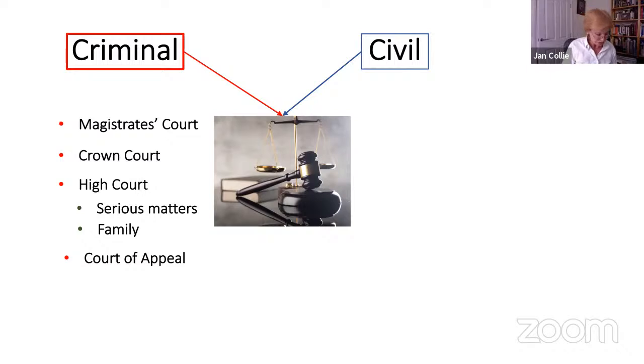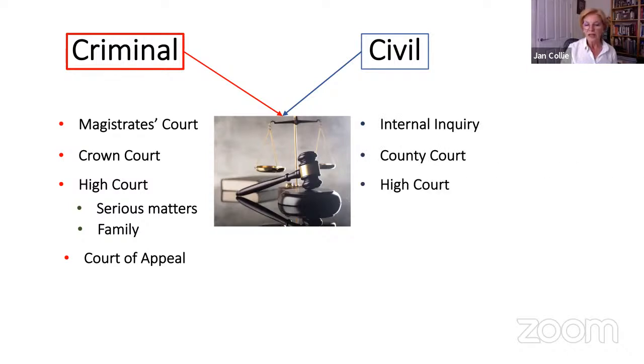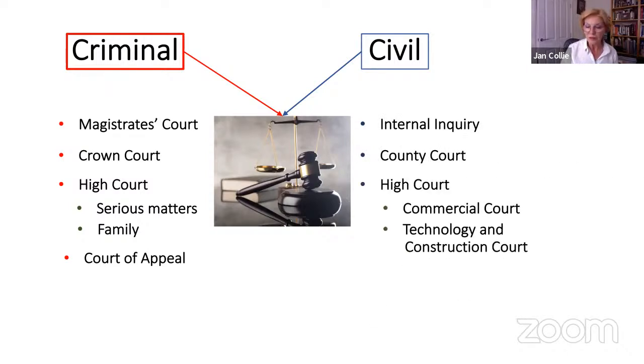Oddly enough, they also deal with family matters, and that would be disputes involving parents and children. So divorces, separation, and child custody, or where a local authority takes a child into care. You might also end up in a civil court, and here are a few being listed here.